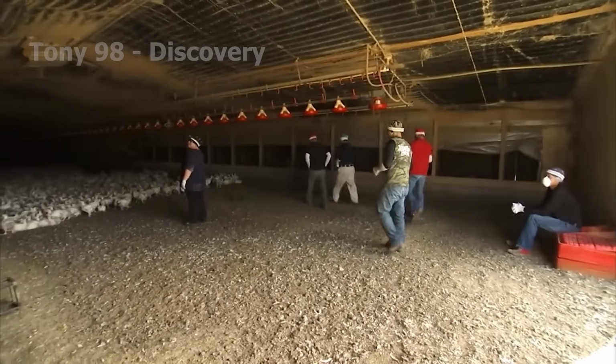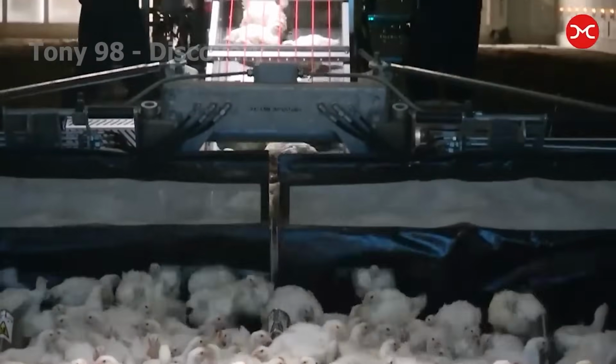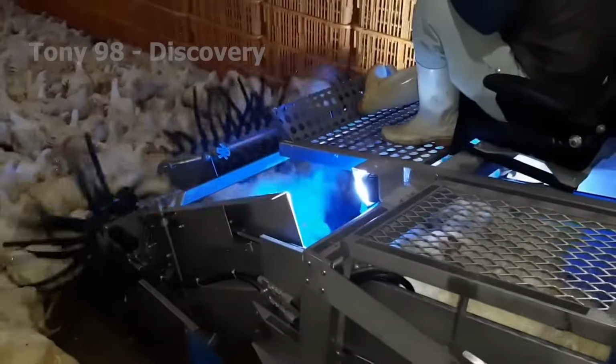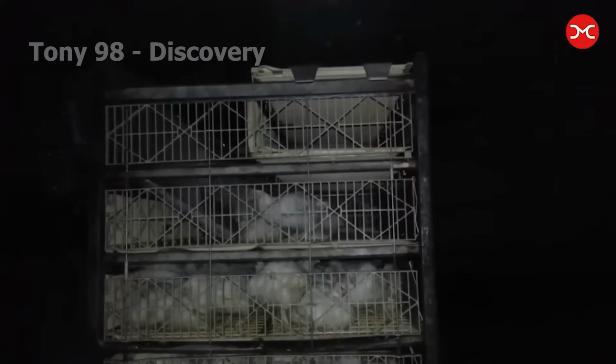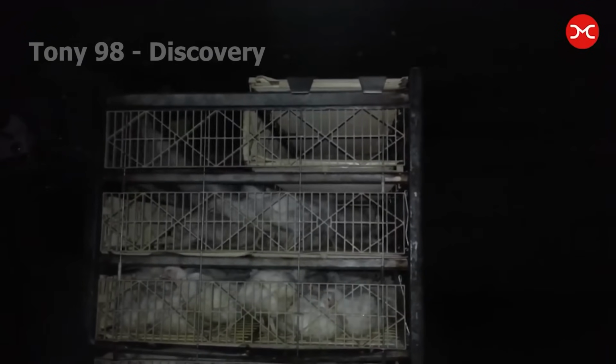When chickens reach 6 to 8 weeks of age, Texas farmers move harvest machines into the chicken houses. These machines grab the chickens by their legs. This not only reduces labour time, but also ensures the chickens remain healthy during the process.